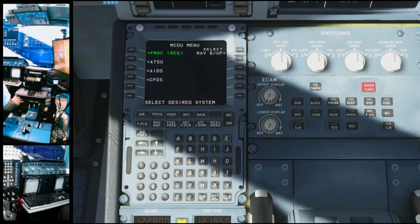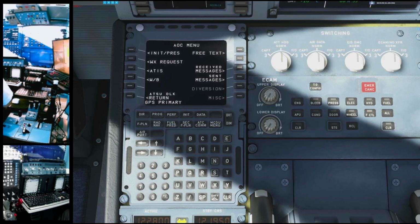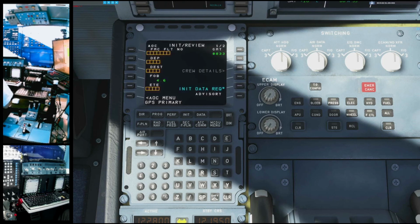Oh, let me check. No, it's not working. Okay, let's do ATSU. Here's the menu. Hit press. Hope we are not going to be late on our flight.